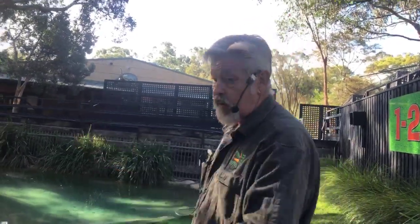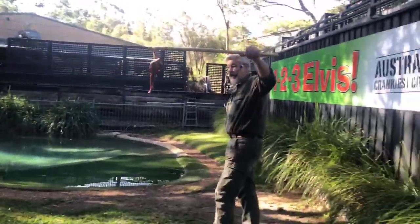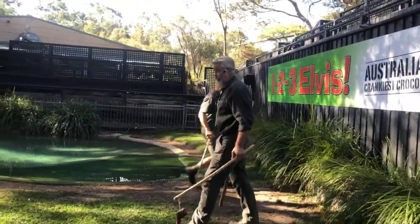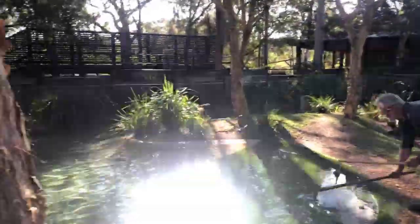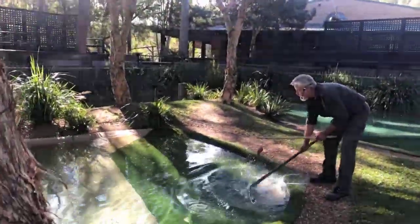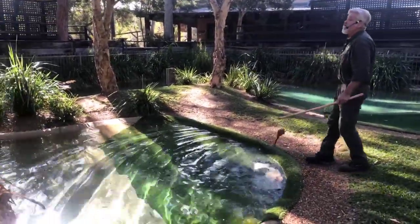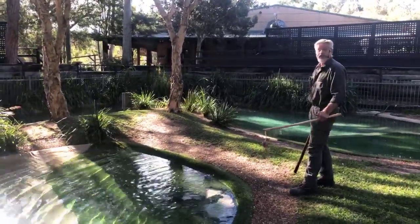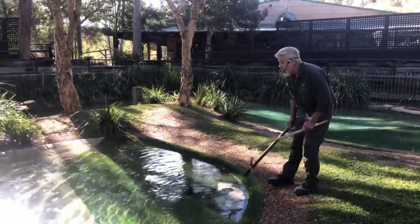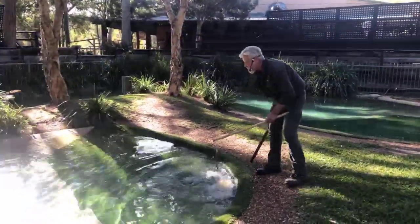Now, Dan's bringing him around the corner. Jake's kindly handed me a lamb chop, believe it or not. Now, what I'm going to do is bring him around. I'm going to guide him in a little bit by tapping the water a few times. He's got these brilliant physical senses up and down the body. He knows exactly where an animal is. Even when a smallish thing like a wallaby sticks its face into the water to drink, he can detect those vibrations. Alrighty, now he's having a bit of a look around.